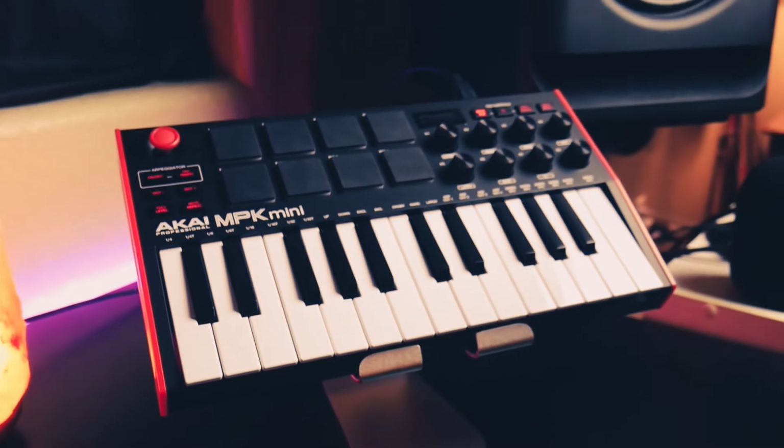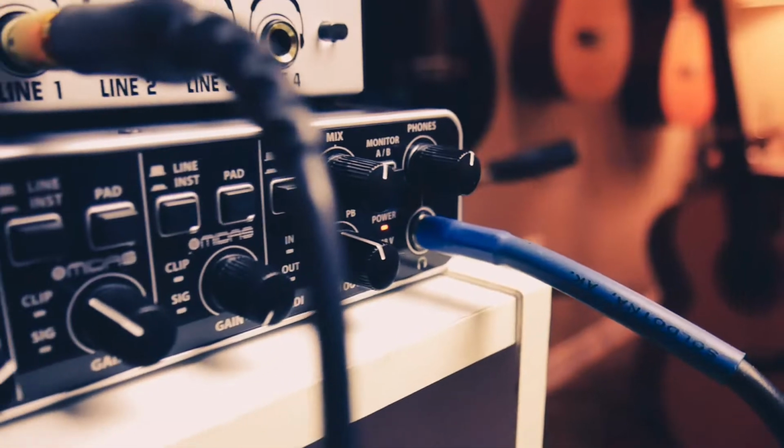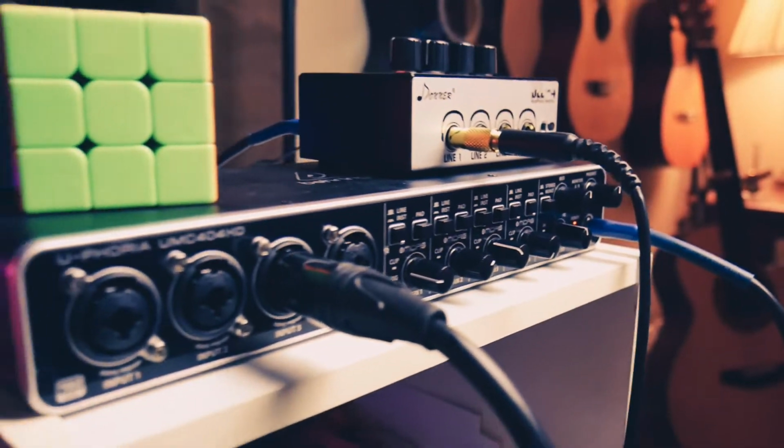I don't use it a whole lot, but it's handy to have on the road and when I can't record in the studio. We have the SM7B microphone, used for recording vocals and live guitars and instruments. Here's the Behringer 404 audio interface and the Dell 4 headphone amplifier.